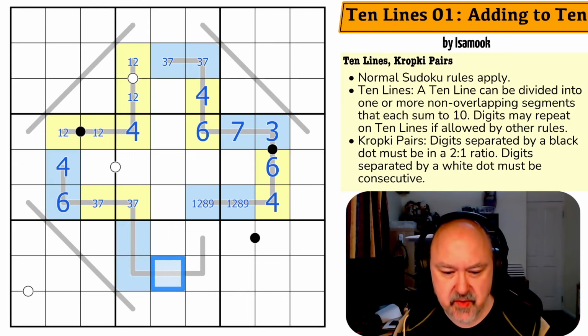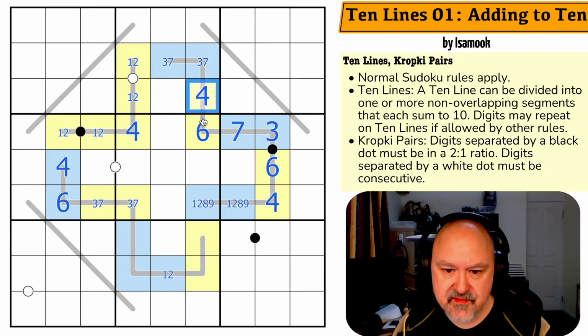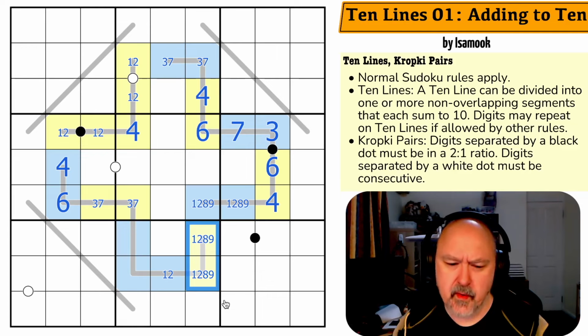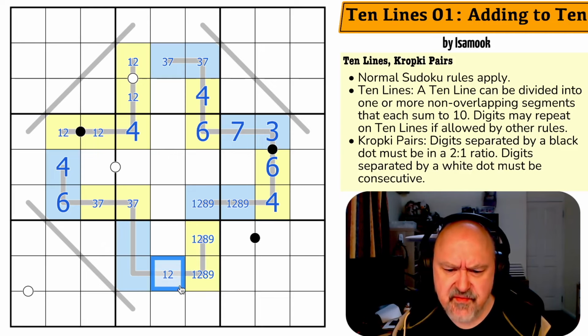So this is a 1 or a 2 either way. And this is a 10 sum, which can't be 3, 7 or 4, 6. So this is 1, 9 or 2, 8. Okay. So that's a virtual 1, 2. Hang on, that's a virtual 1, 2 pair.